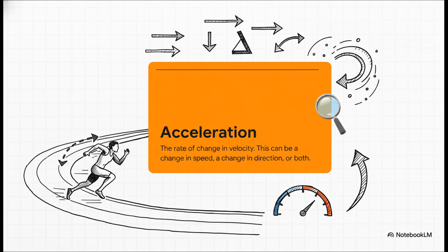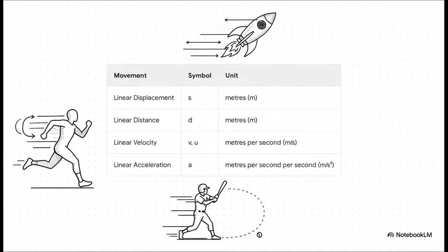And then there's acceleration. Now, most of us think this just means hitting the gas, right? Speeding up. But in physics, it's any change in your velocity. And since velocity includes direction, that means even if your speed is totally constant, if you're turning, like a sprinter running the curve on a track, you are accelerating. It's any change, period. So here's a quick look at the language we'll be using. These are the basic terms, the building blocks for motion in a straight line. With these in our back pocket, we are ready to dive into the really cool stuff, Newton's laws.